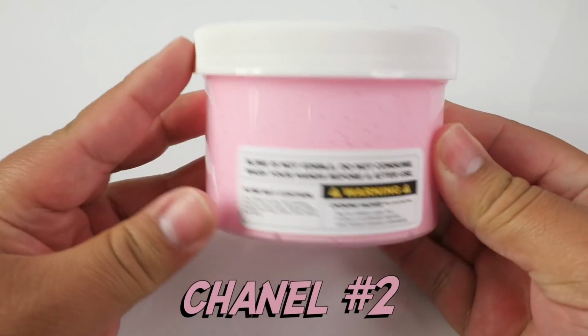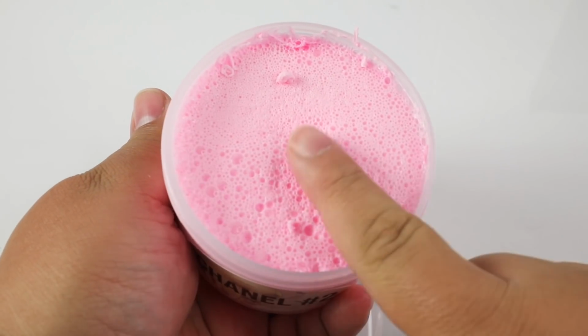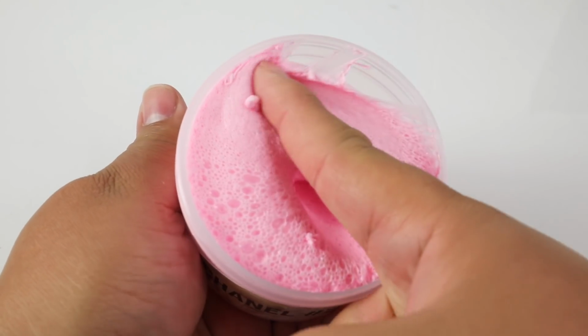And last but most certainly not least, we have Chanel No. 2, which is my #1 bestseller in the shop. She is a thick and glossy, bubblicious bubblegum scented slime.